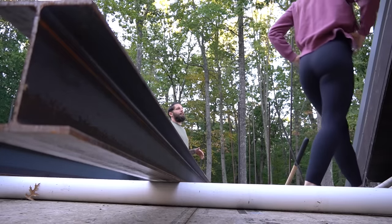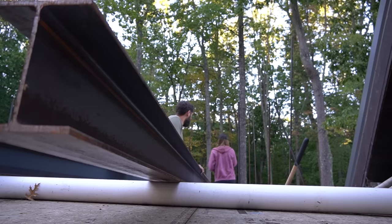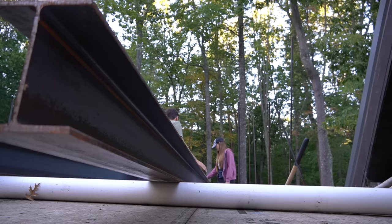This thing's 460 pounds. But you gotta keep in mind though, it's 460 pounds, this is. So all we gotta pick up is 230 pounds and drag it over. So it's 115 each. Oh, okay. Yeah, it's not a big deal. Look at those boots.